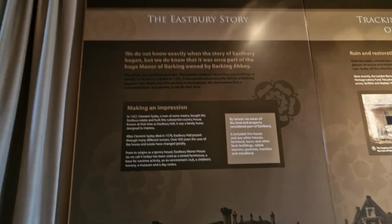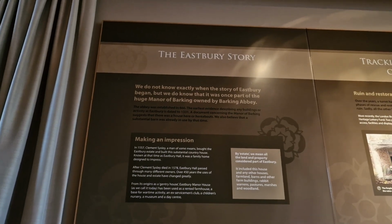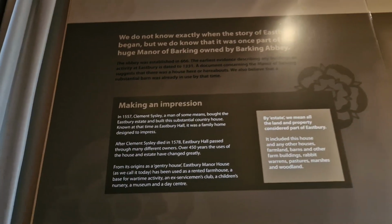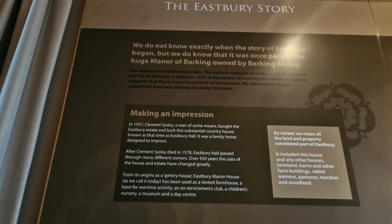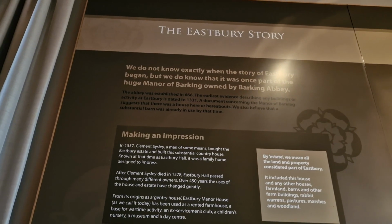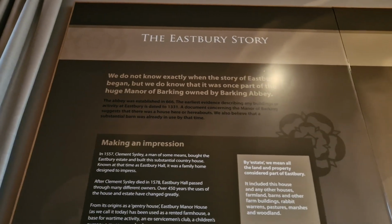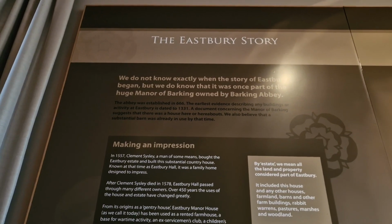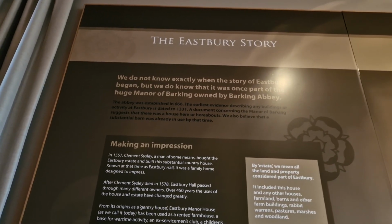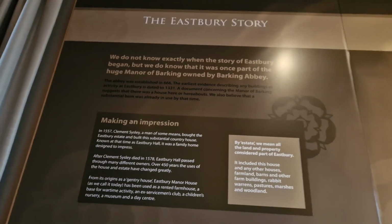We do not know exactly when the story of Eastbury began, but we do know that it was once part of the huge manor of Barking, owned by Barking Abbey. The abbey was established in 666. The earliest evidence describing any building or activity at Eastbury is dated to 1331. A document concerning the manor of Barking suggests that there was a house here or hereabouts. We also believe that a substantial barn was already in use by that time, making an impression.